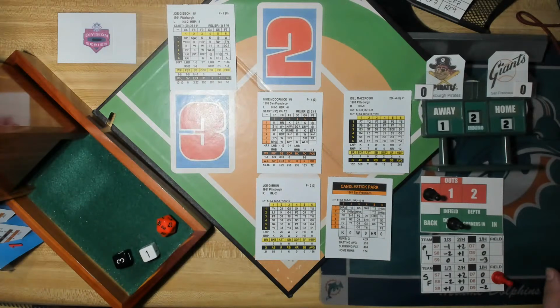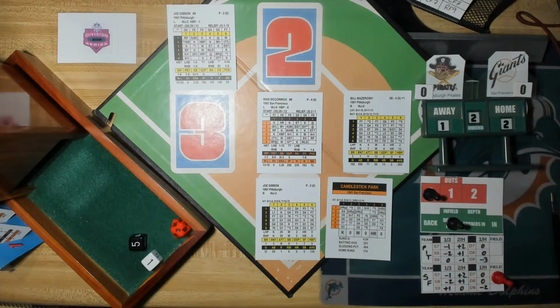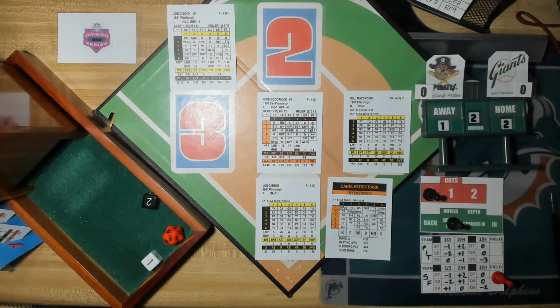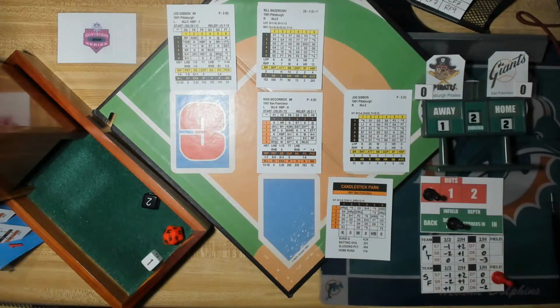The question is, where did the ball go? So 1-1-2. Second base pivot is Amalfitano -1. So we've got to see where it went. That is a 5. So the ball goes to second. So that's going to be an error on a throw. Amalfitano's range is a 3. He will prevent the ball from getting past him, but that's going to be everybody's safe.